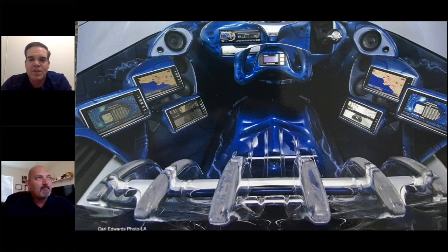So, this kind of stuff, it may look a little bit dated now, but you have to put it in context of when we introduced it and what was going on at the time. This was cutting edge. What's that? It was cutting edge. Yeah, and another really unique thing about this car was the way you got in it.